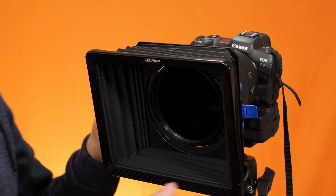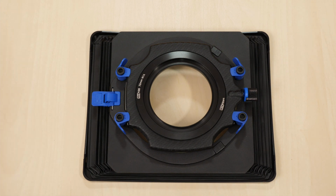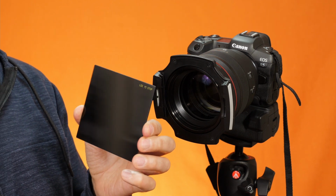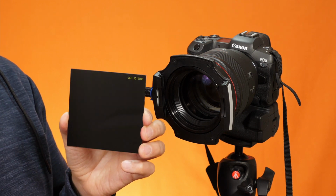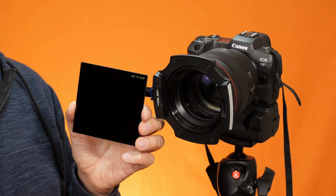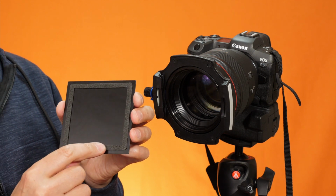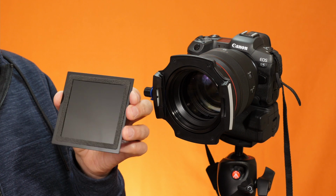Now, I'm just going to show you one more thing here. So let me just quickly remove this and remove the actual Pro lens hood. Okay, so when you're using filters like this, this is a Lee Super Stopper, and this filter is just a neutral density filter that reduces the amount of light entering the lens by 15 stops on this one. They do a big stopper which reduces the light entering the lens by 10 stops, but on the back of these ones have this little foam gasket around the edge to act as a light sealer.